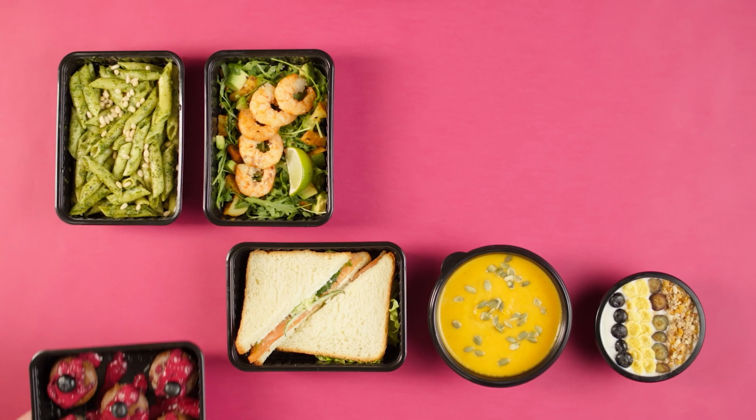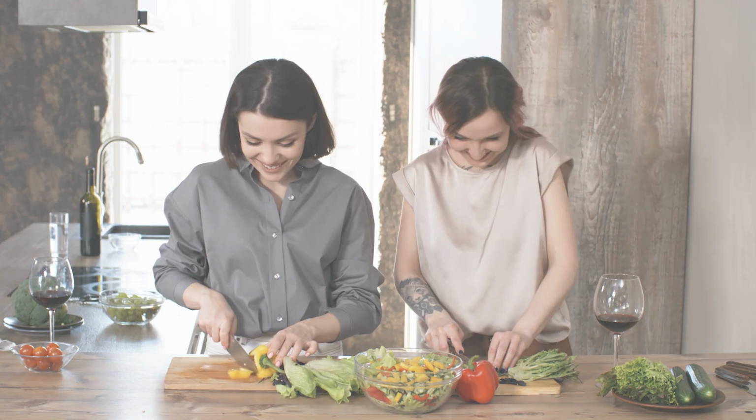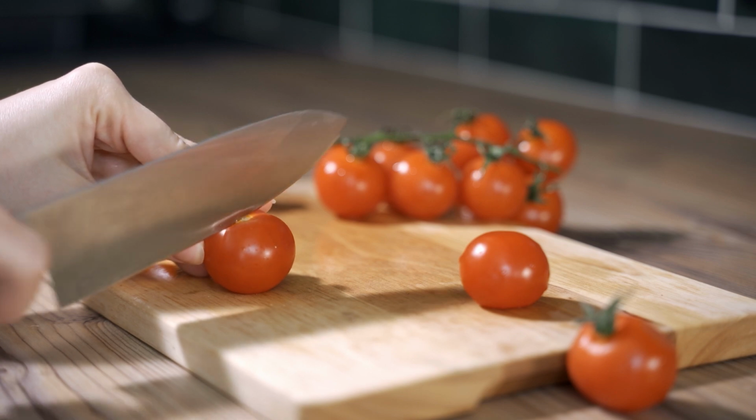And like I mentioned earlier, Hungryroot isn't about pre-cooked meals. You've got to do the cooking yourself. But here's the upside. Their recipes are super simple to follow, usually taking just about 10 to 12 minutes. You don't even need to be a pro chef to nail them. Trust me, I'm no kitchen whiz.